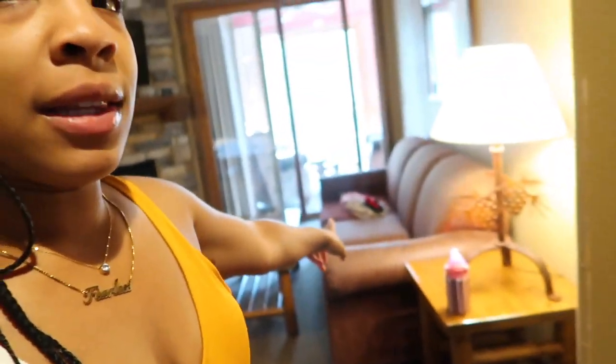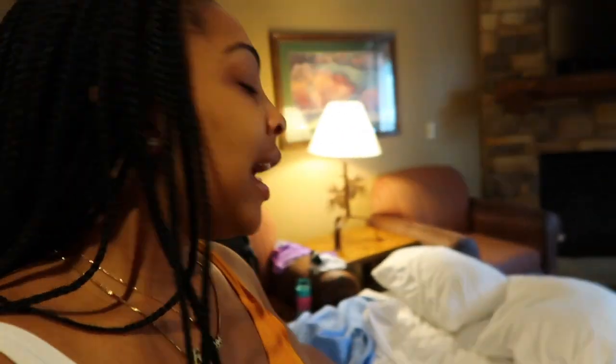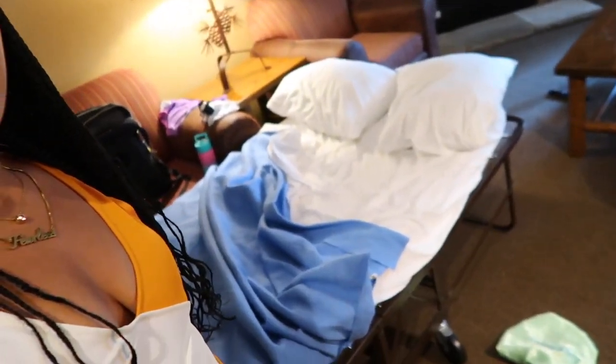Then y'all, this room has so many different beds. Like this couch pulls out into a bed, and then in one of the closets down there they got a washer and dryer, but they also had this rollaway bed. And this is where Summer and Sky slept.